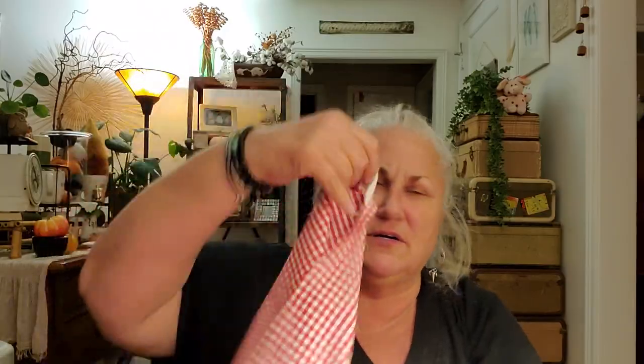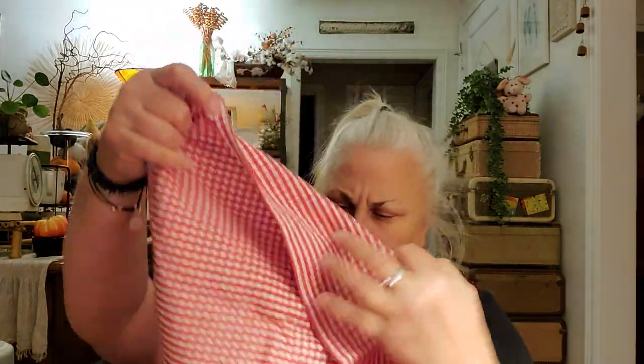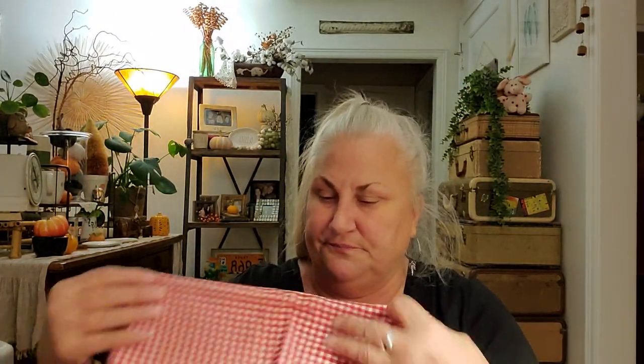So anyway, this, I guess it's a placemat. I might use it. Actually, it might be a towel. It might actually be a hand towel, because it's got that little hook thing. So that's kind of what I had designs on using it for, just like a hand towel in my kitchen. So that is mine.